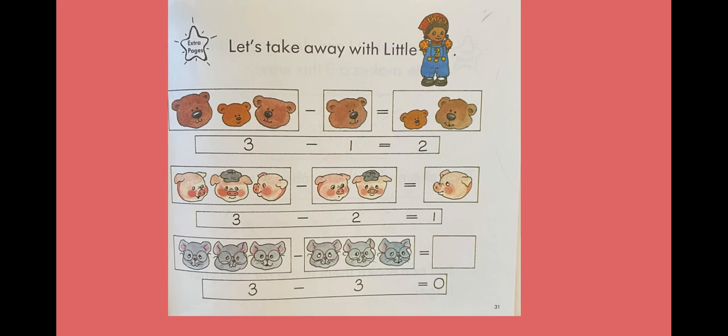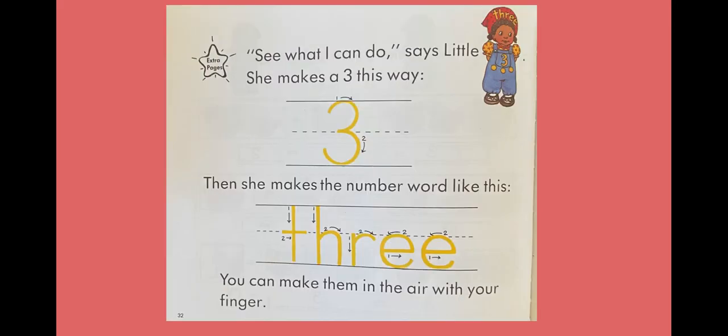Let's do subtraction. We call that take away. Three bears minus one bear equals two bears. Three piggies minus two piggies equals one piggy. And three mice minus three mice equal zero mice.